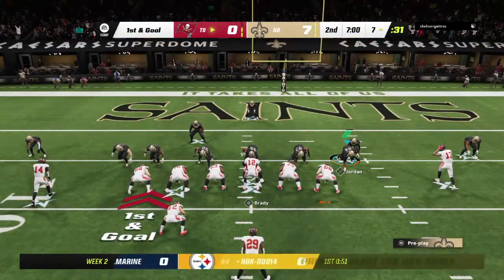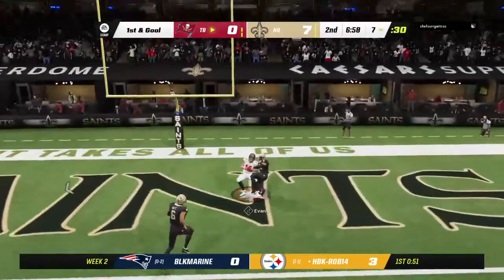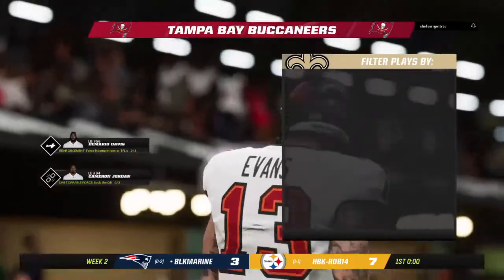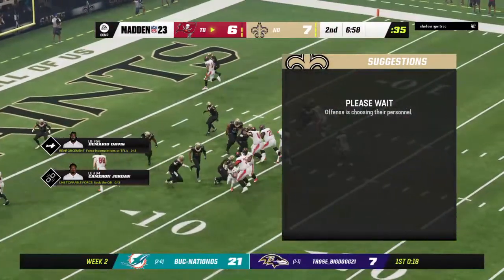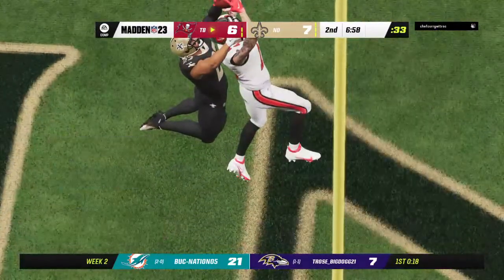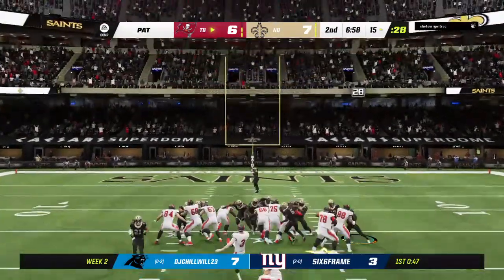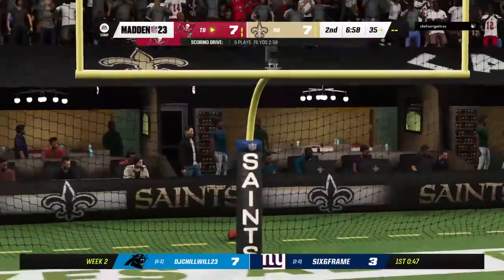Brady. Evans hauls it in. Touchdown, Bucs. Mike Evans. He has career touchdown number 78, tying in with both Eddie George and Frank Gifford on the all-time list. And the Buccaneers are within an extra point of tying up this ball game. Extra point put through by Succop, and we are tied at 7.